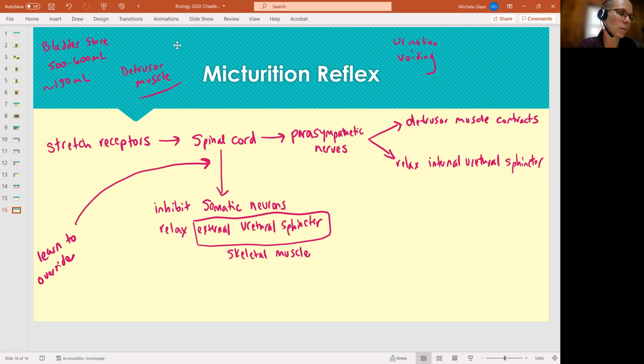In order to be able to do this, you have to have an intact spinal cord and a functional specific nerve, the pudendal nerve, which I don't think we studied expressly in our structure sheets of our lab.